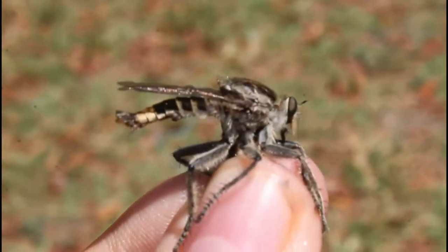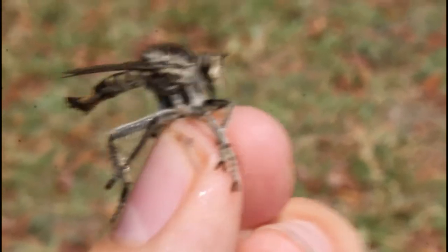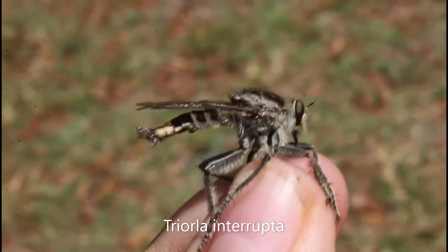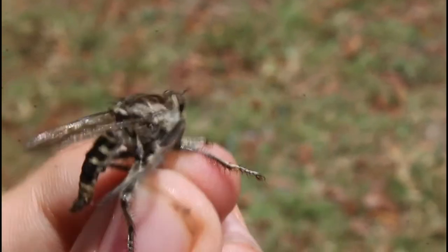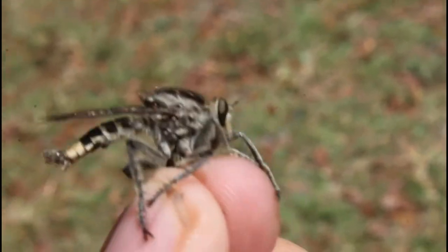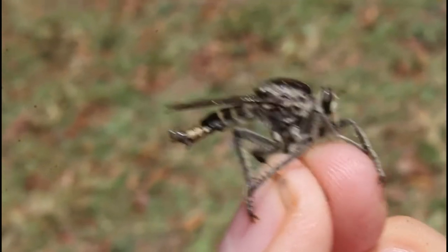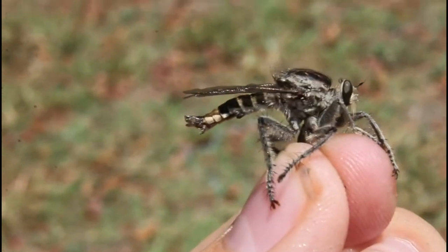This huge robber fly right here is the very distinctive species Triorla interrupta. Nothing else is quite like it, at least here in Florida. These are some of the most common robber flies in Florida, and can be found in almost every kind of habitat. I've seen these guys in urban areas, open grasslands, marshes, and even scrubs.